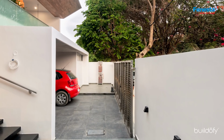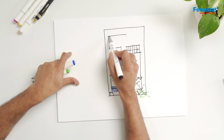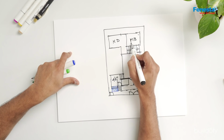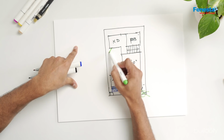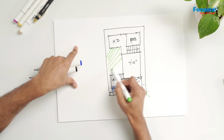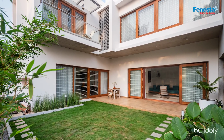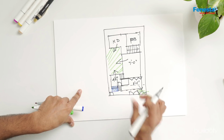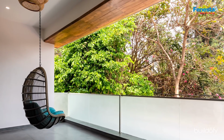As we continue further in the southeast quadrant, we have a kitchen and dining, and the parents' bedroom comes here, and this entire space is the central courtyard, wherein the entire house overlooks this particular central garden, and a couple of spaces like this deck area, wherein we get a very good view of the outside trees as well.